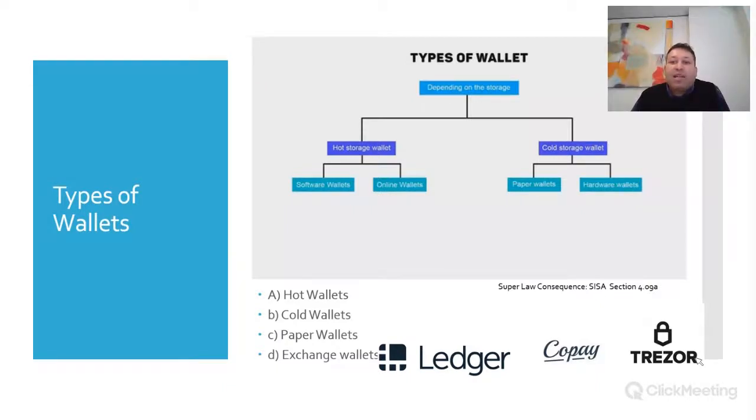Bear in mind that the key issue with securing and storing your cryptocurrency is control of your private key. It's very important you control your private key and keep that safely away from prying eyes. If you lose your private key, you lose control over your asset. Effectively, you've lost your assets.